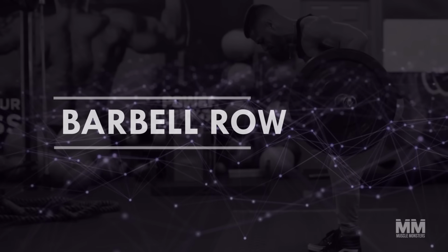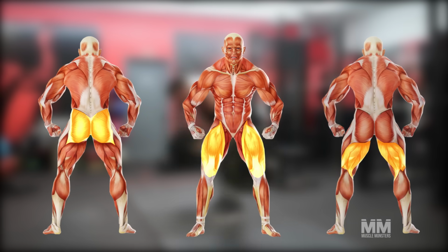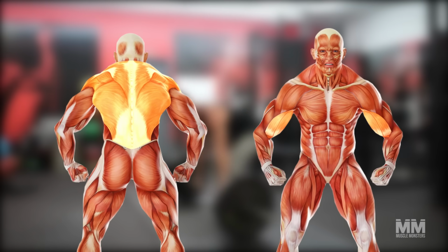And exercise number 3, barbell row. Now that we've covered the entire lower body and upper body pushing muscles, all that's left to hit are the pulling muscles in the upper body, including the back and biceps.